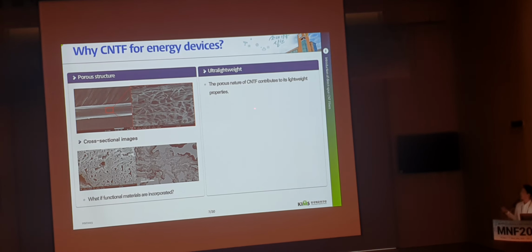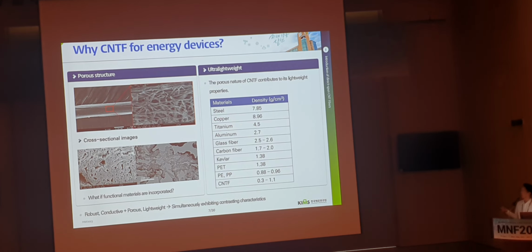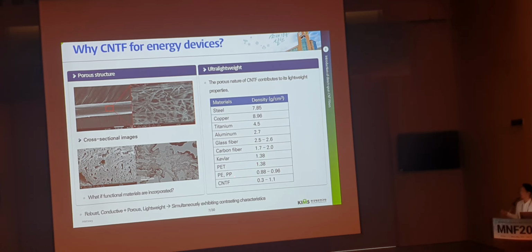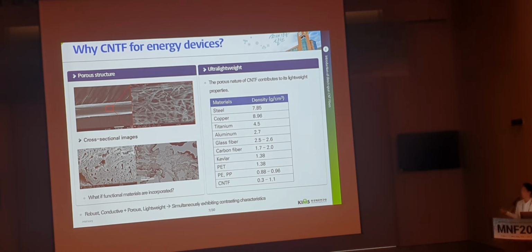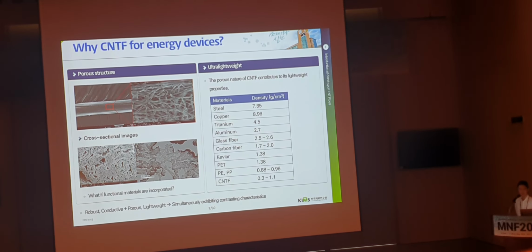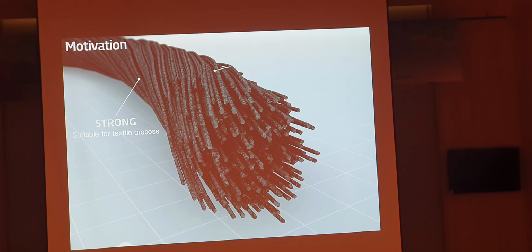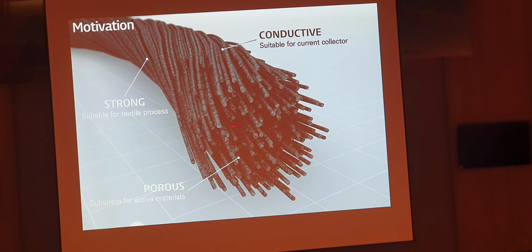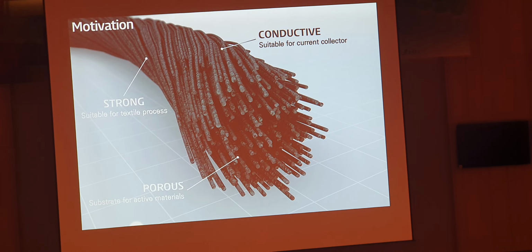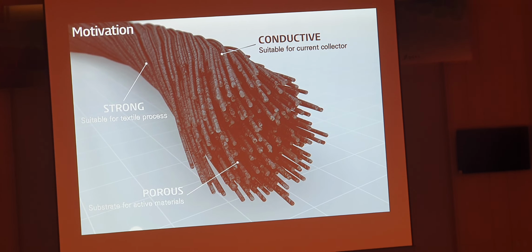And the last one is that the CNT fiber is very light because of the pores in the fiber. Compared with conventional materials such as steel, copper, carbon fibers, or plastics, CNT fiber has way lower density. So, due to this strong, conductive and porous structure of the CNT fiber, we are trying to grow porous carbon in the pores of the CNT fiber. So we try to obtain strong and multifunctional fibers, which means strong energy storage device fibers.